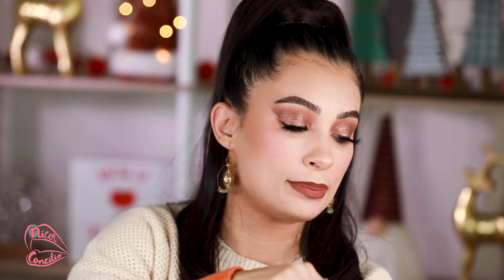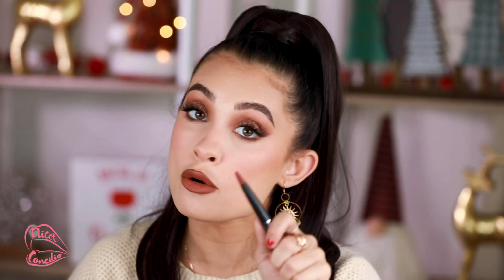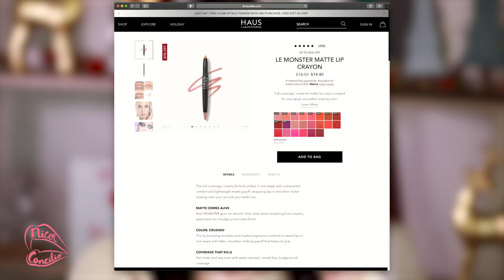Now I'm going to add a matte lip in here because this is one of the only matte lipsticks that I've felt is comfortable and dries down enough to wear with a mask. I'm throwing in the Haus Labs Le Monster Matte Lippy. You guys know I was a part of this campaign back in January. These Le Monster Matte Lippies dry down so matte. I literally have eaten the greasiest pasta ever while wearing a Le Monster Matte Lippy and it barely smudges. Honestly, these lipsticks are one of the only lipsticks I've successfully been able to have underneath a mask without it transferring.